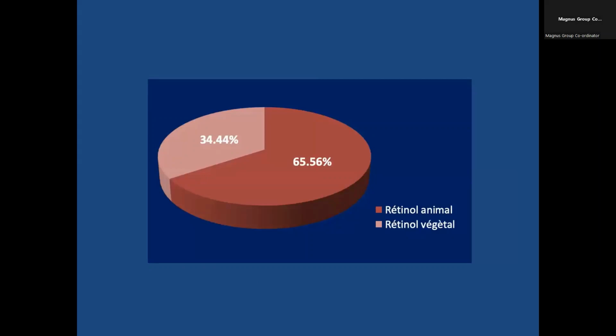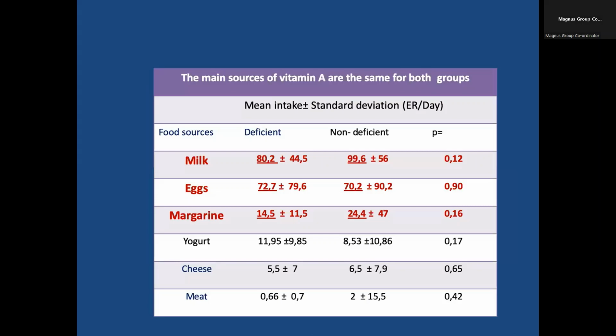Retinol of animal origin represents the important part of total vitamin A intake for all children. For all children, the main sources of vitamin A are milk, eggs, and margarine. The quantities ingested are high in the non-deficient group for milk and margarine. For eggs, the results are almost the same in the two groups.